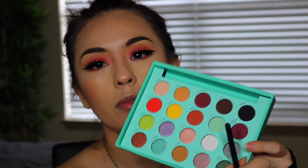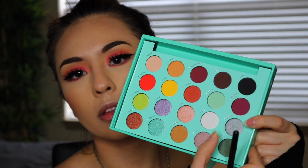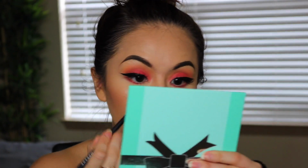So I'm gonna take the shade Icy, which is that white one right there. You see it right there. And I'm gonna put that in my inner corner because I heard it's so pretty.